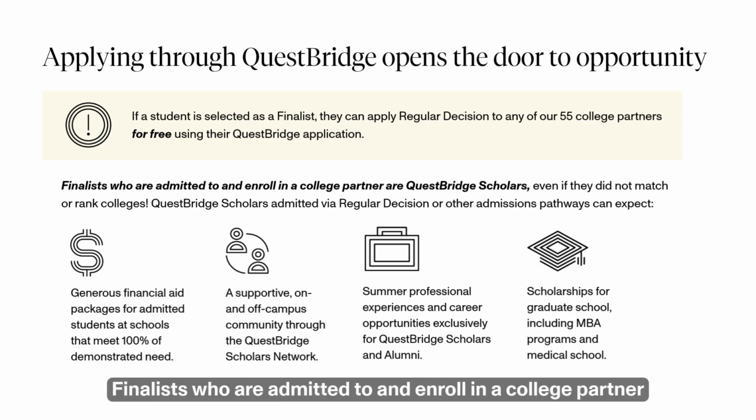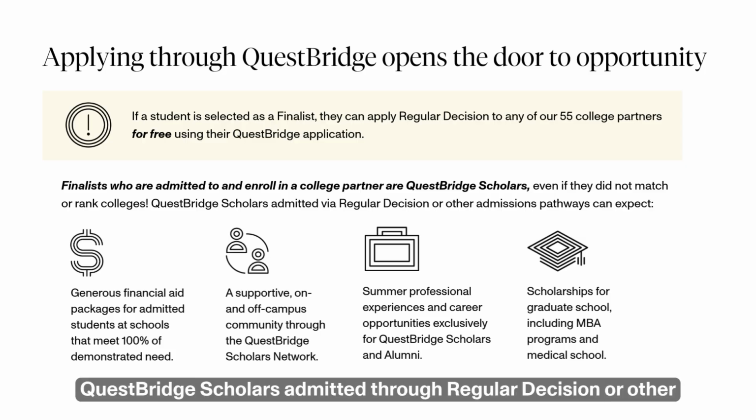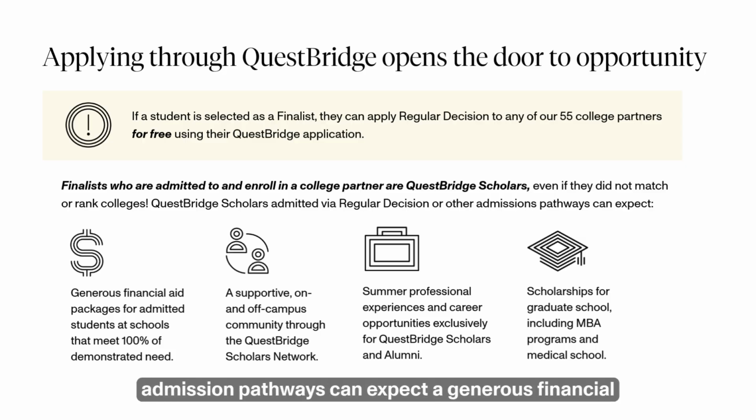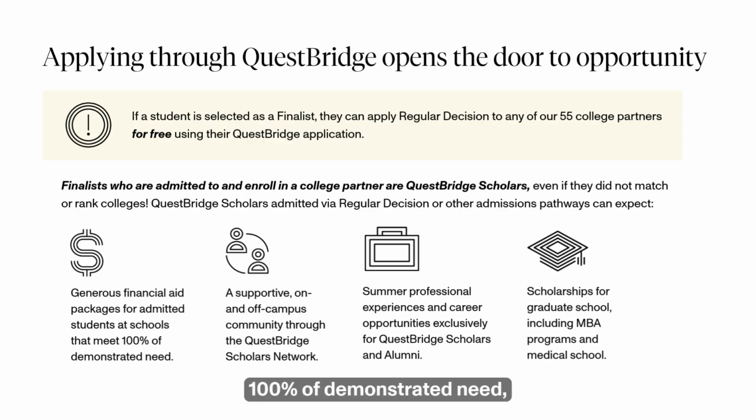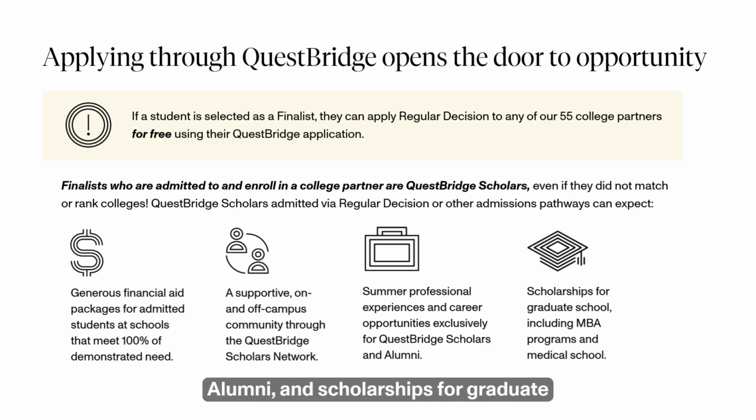Finalists who are admitted to and enroll in a college partner become QuestBridge Scholars, even if they didn't match or rank colleges. QuestBridge Scholars admitted through Regular Decision or other admission pathways can expect a generous financial aid package for admitted students at schools that meet 100% of demonstrated need, a supportive on- and off-campus community through the QuestBridge Scholars Network, summer professional experiences and career opportunities exclusively for QuestBridge Scholars and alumni, and scholarships for graduate school, including MBA programs and medical school.